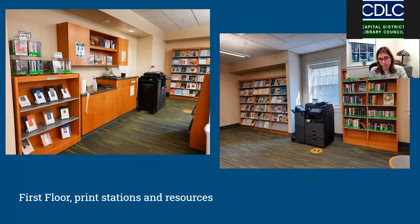So these photos right here, I hope they demonstrate how we get creative with spacing while still having our printers available. We used to have three. Now we have two printers for the students in this main first floor area. Also in this section, we carry our popular fiction, DVDs, and current periodicals. And there was a cleaning station as well.